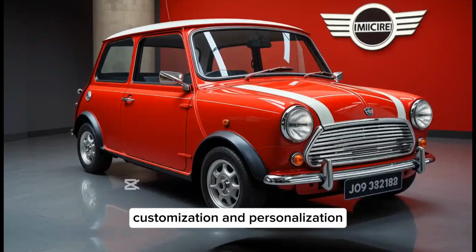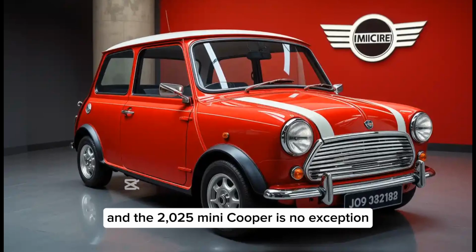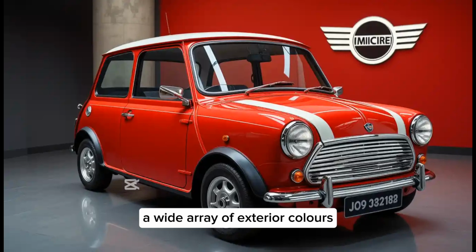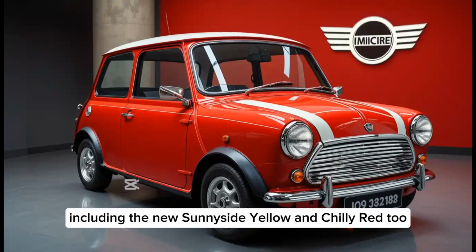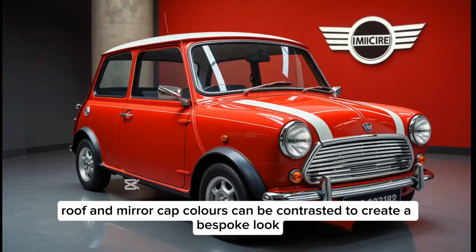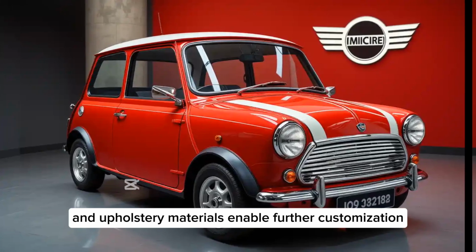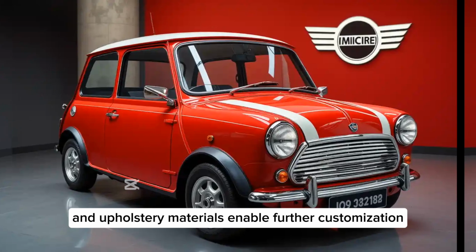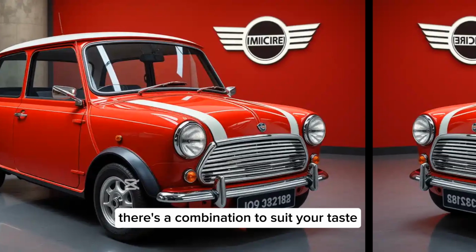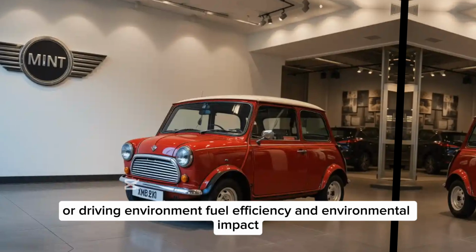Customization and personalization. One of the hallmarks of the Mini brand is the ability to personalize your vehicle, and the 2025 Mini Cooper is no exception. A wide array of exterior colors, including the new Sunnyside Yellow and Chili Red 2, allow owners to express their individuality. Roof and mirror cap colors can be contrasted to create a bespoke look. Inside, various trim options and upholstery materials enable further customization. Whether you prefer a classic black interior or something more vibrant, there's a combination to suit your taste. Additionally, ambient lighting settings can be adjusted to match your mood or driving environment.